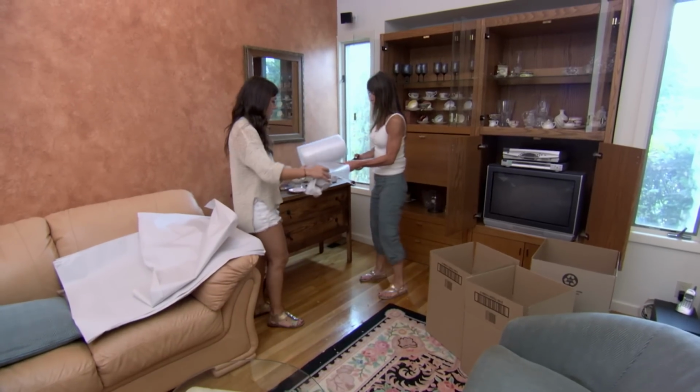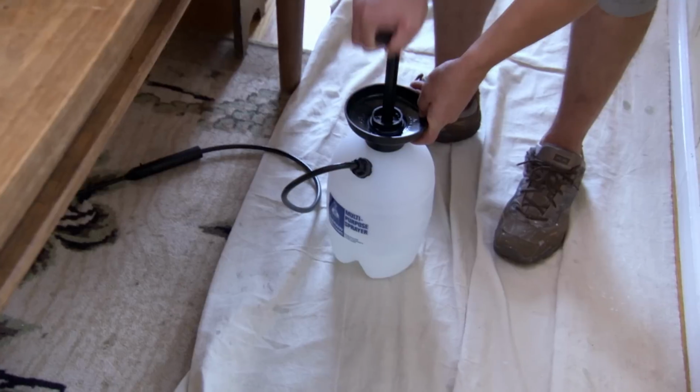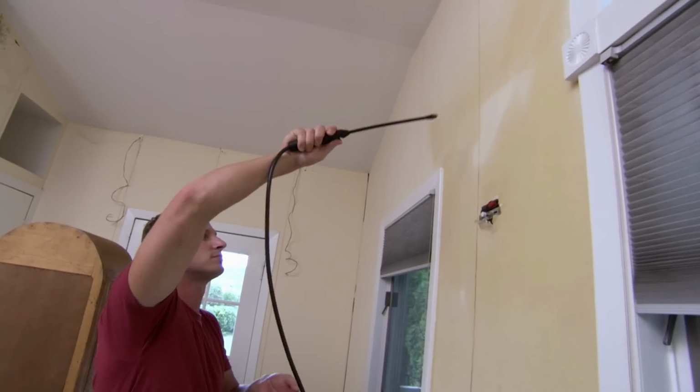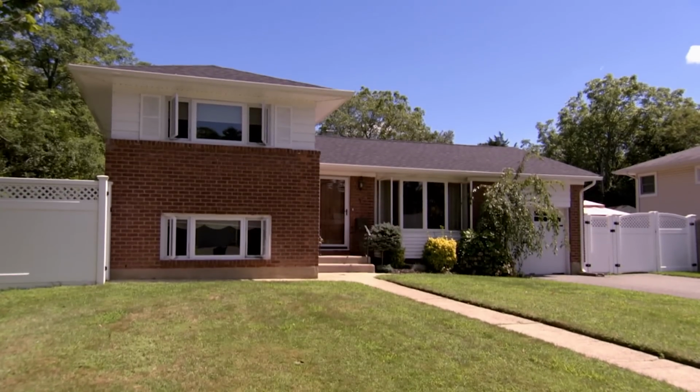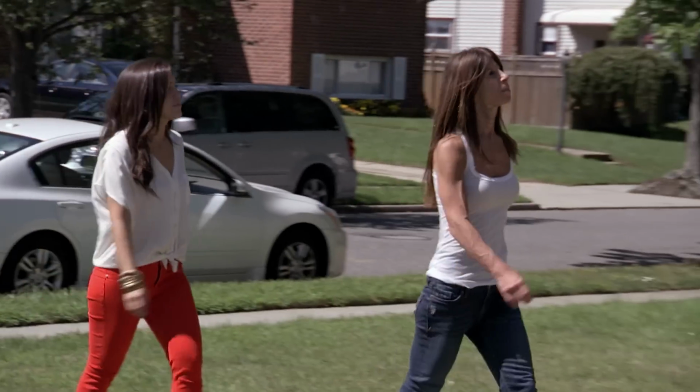But before I can get my plan underway, we have to pack up the knickknacks. Be careful. There is a lot of work ahead, but the biggest job will be bringing down the wallpaper. Meanwhile, I'm sending Lauren and Taylor to see a house in their neighbourhood that sold recently to help Lauren better understand what buyers are looking for.